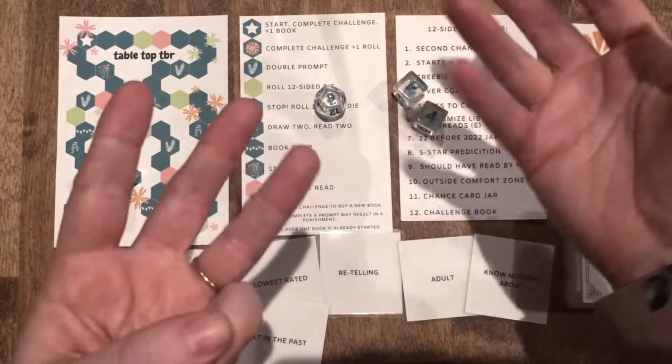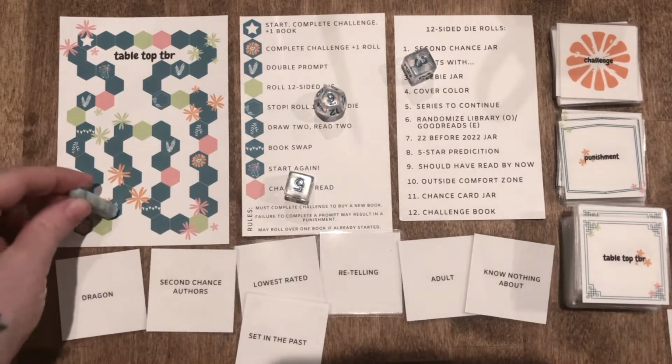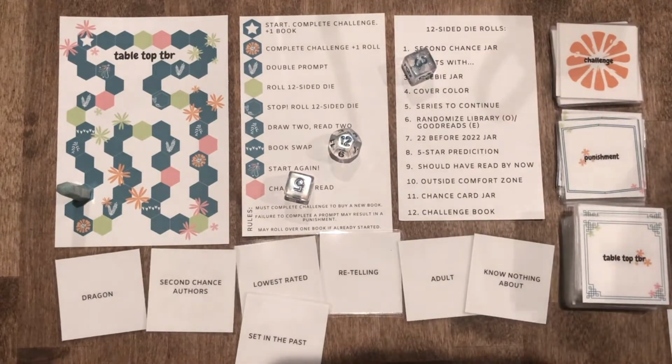Roll number 8. Final roll maybe? Yes, okay. 1, 2, 3, 4, 5, 6. We have to stop. Roll this guy. 12. Ooh, a challenge book. Okay. Roll number 8 was another challenge read, which is great. What did I choose for this? Beautiful Bastard by Christina Lauren.